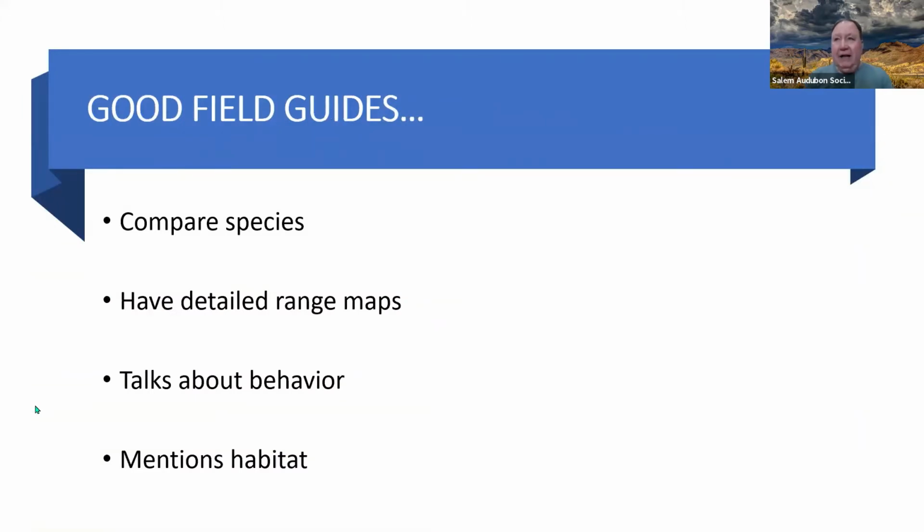Now, what are some good field guides? Well, I'm just going to give some general pointers here because, as we said, it's preference, preference, preference. But I think it's good in a guide to compare species, have detailed range maps. We'll go into that a little bit later, but it's important to have detailed range maps. I think it's important too that it talks about its behavior, because behavior is a real good indicator of what bird it is. And also one that mentions habitat because all those things help you narrow down the bird.